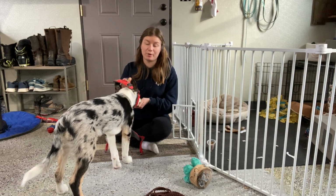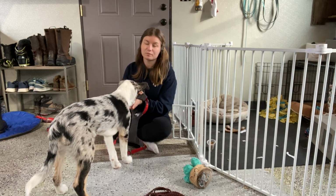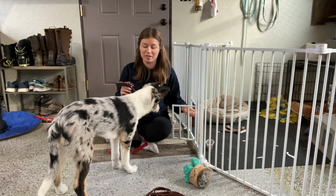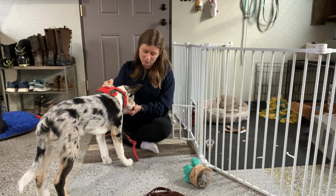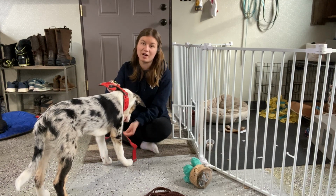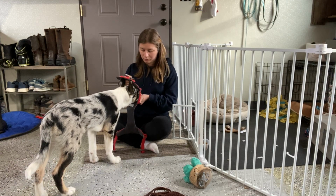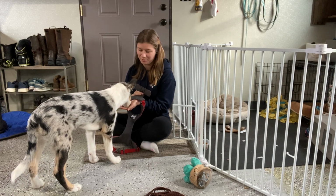But you can see how easy this can be with a puppy if you don't let this become a really big problem. I have not chased him with this. I haven't really been bothering him with the harness in the meantime. So if your puppy is more fearful or more sensitive, or you've been chasing your puppy down with the harness for a longer period of time, this might not go as smoothly for you. Good boy.